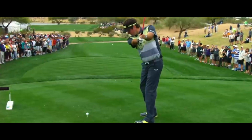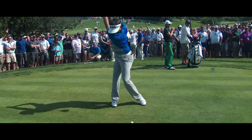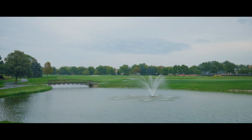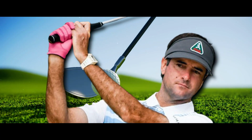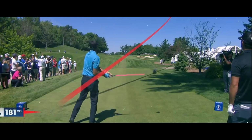This is precisely what Watson warns against. He emphasizes the importance of focusing solely on the target. Visualize the ball sailing majestically toward the fairway, ignoring the intimidating water. By incorporating a swing trigger into your pre-shot routine, you can silence those negative thoughts and channel your focus onto the target. Remember, consistency is critical.